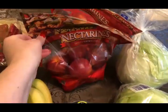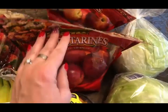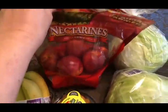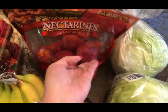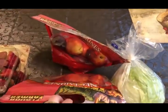And then I got some nectarines. I love nectarines, but I'm very particular about them. And when I smelled these, they smelled really good and they're kind of soft. So I think we'll have to eat them fairly quickly before they go bad. But I think they'll be nice and juicy and flavorful. So I got 2 things of nectarines.